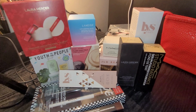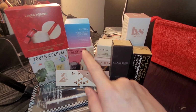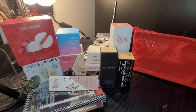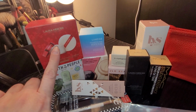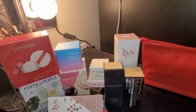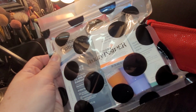So I had ordered the LYS, this here, and the lip sleeping mask in order to get this set for free. There's a bunch of samples in here. And this one came with a previous purchase, and I can't remember. I think it was just from this one. I don't think anything else. But I got this with a whole bunch of samples in here.